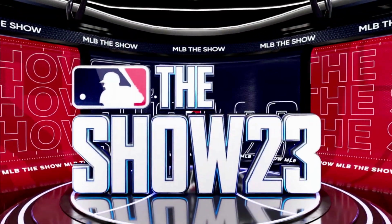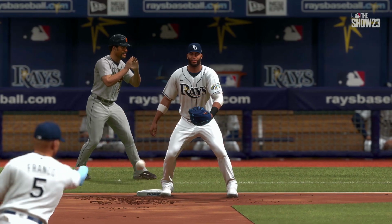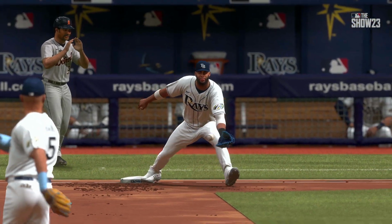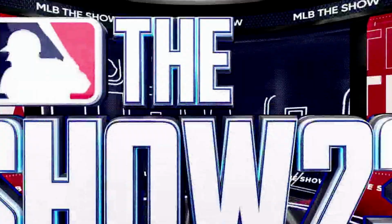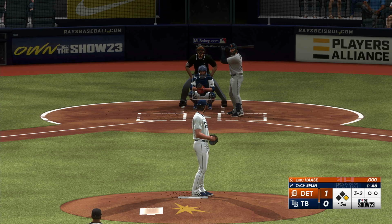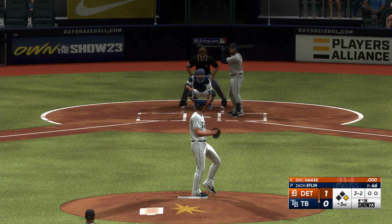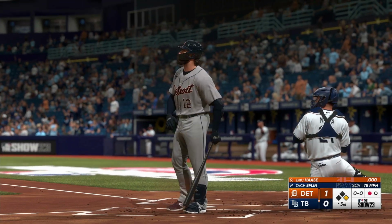Man, that was a great effort to lunge and pick that one at first. The throw was way short, but he almost bailed him out. Just couldn't get it to stick in the mitt. Here's the left fielder, Eric Haase. Come on, turn the double. And the pitch. Hacks and misses. It's a strikeout.